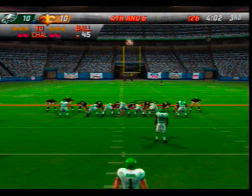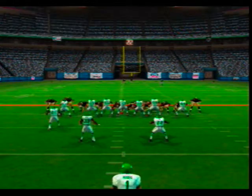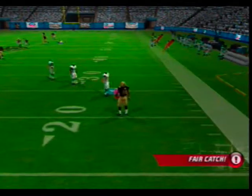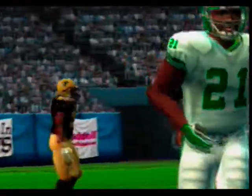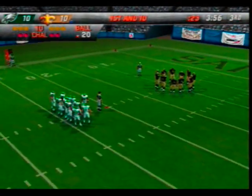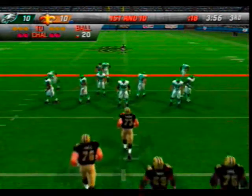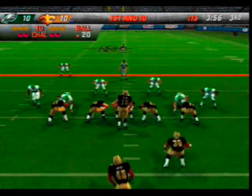Rodgers is ready to punt this one away. Number 89 sets up, waiting for the punt, and he chooses not to return this one. The Saints will start the drive at the 20-yard line. First and 10.